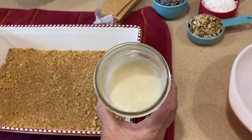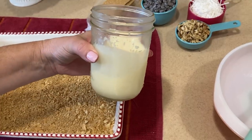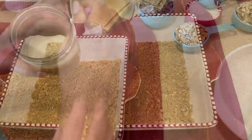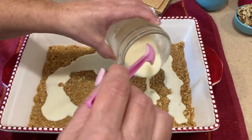Well, here is our cooled sweetened condensed milk. After it cooled yesterday on the stove, I just put it in a clean glass jar, covered it, and put it in the refrigerator. Amazing. Okay, let's put this on now. We're going to pour it all over.